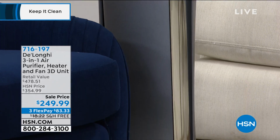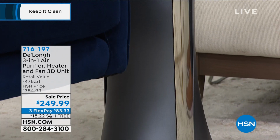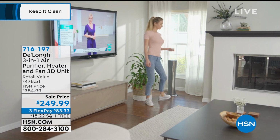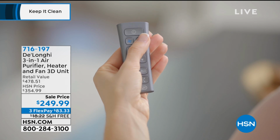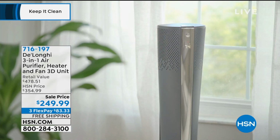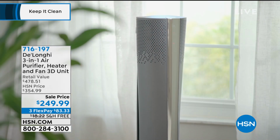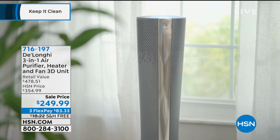Well, here's what DeLonghi did. They said, you know what? We specialize also in heating and air conditioning. We know we're getting into the winter months soon. Why don't we make an air purifier that's a heater? That also has the ability to turn on and off the heat so that you can lower your thermostat, right? You don't have to raise it up to create more heat. You can space heat in areas using the remote control, and it even oscillates.